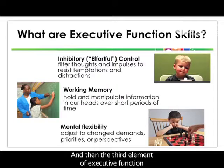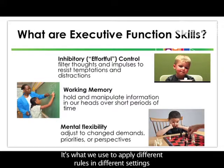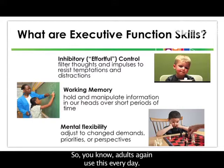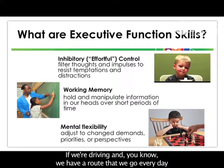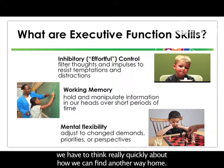And then the third element of executive function is called mental or cognitive flexibility. And this is the capacity to nimbly switch gears and adjust to changing demands, priorities, or perspectives. It's what we use to apply different rules in different settings and then to catch mistakes and fix them. So, you know, adults, again, use this every day. If we're driving and we have a route that we go every day and we come upon a road closed sign on our normal route, we have to think really quickly about how we can find another way home.